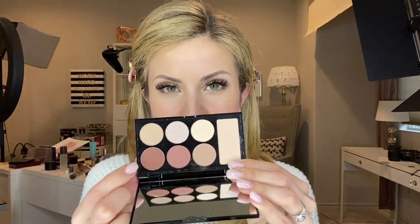Okay, nice. And then next I'm going to create some definition on my lower lash line. I'm going to use the darkest brown shade right here, and I'm going to use the 204 Smudge It brush by BK Beauty. I'm just going to load it up and work that back and forth on my lower lash line.